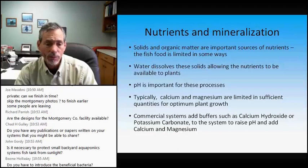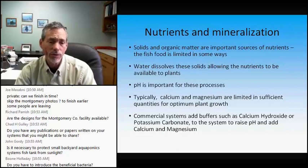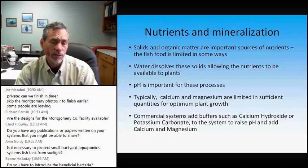It's necessary to protect small backyard aquaponics fish tank from sunlight. John, the question has to do with algae growth, and yes, we do shade our systems. However, the tilapia actually do a real good job of cleaning the sides of the tank for the algae. Protecting them from sunlight, though, it's more a matter of protecting them from predators. But most everyone does protect the tank from sunlight and predators both.